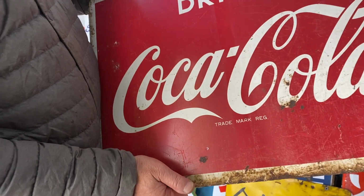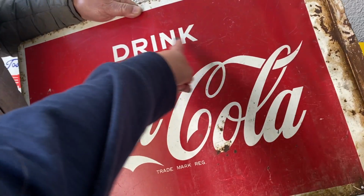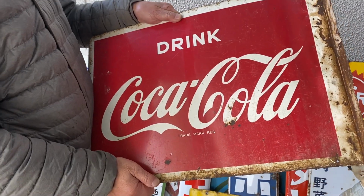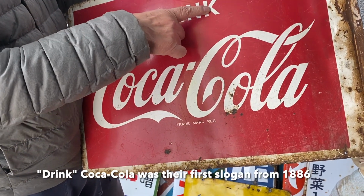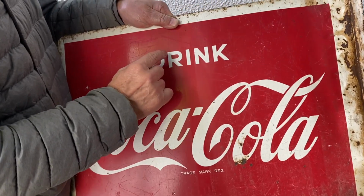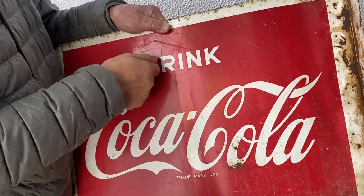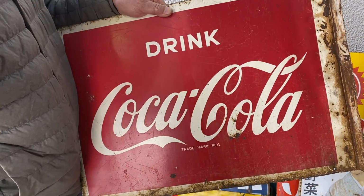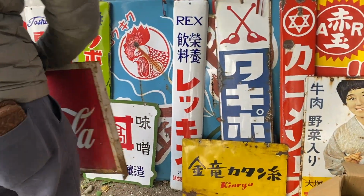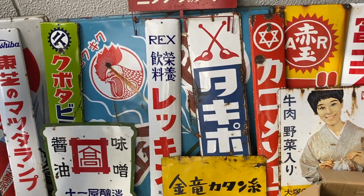Can you tell what's different about this Coca-Cola sign? It used to be drink, but then it changed to enjoy Coca-Cola. So this is the first signage that they had. Apparently also the quality of Japanese enamel signage is supposed to be better than other countries. I don't know, but he certainly has plenty of them and has a lot of knowledge to share.